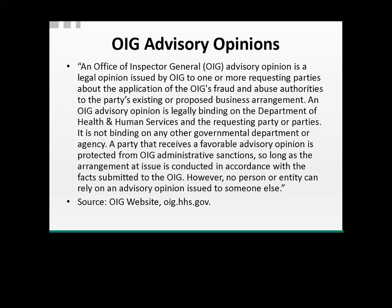The OIG puts out a lot of advisory opinions. And as this slide says, this is a legal opinion issued by the OIG to requesting parties about the application of the fraud and abuse authorities to the parties' existing or proposed business arrangement. An advisory opinion is legally binding on the Department of Health and Human Services, and it's legally binding on the requesting party or parties.